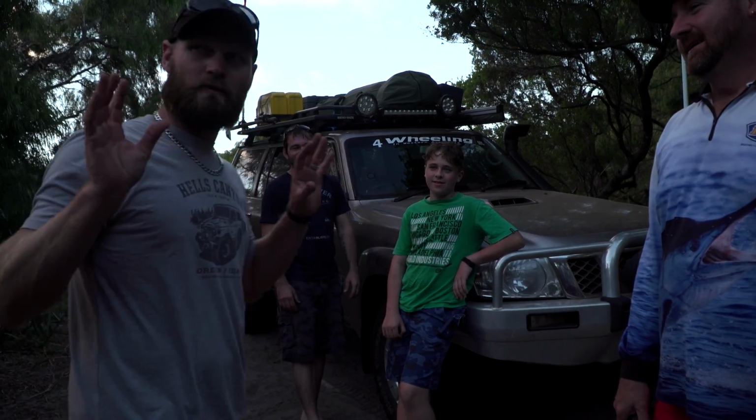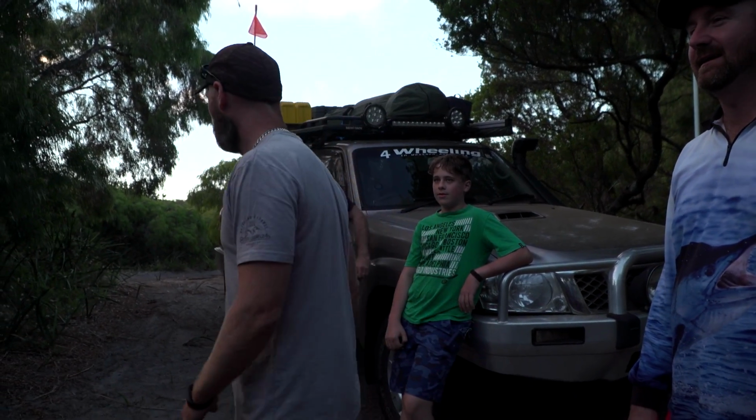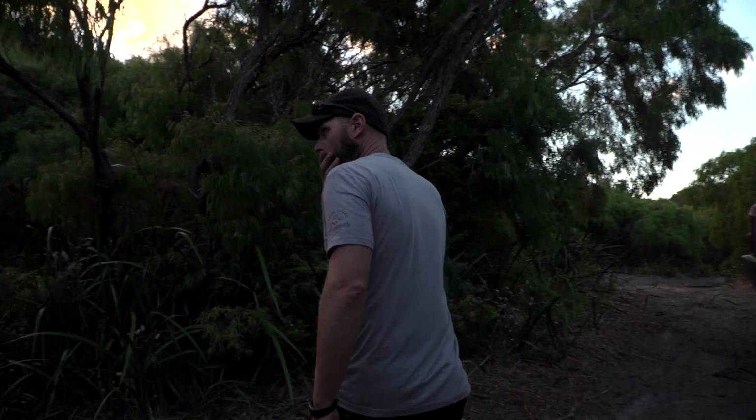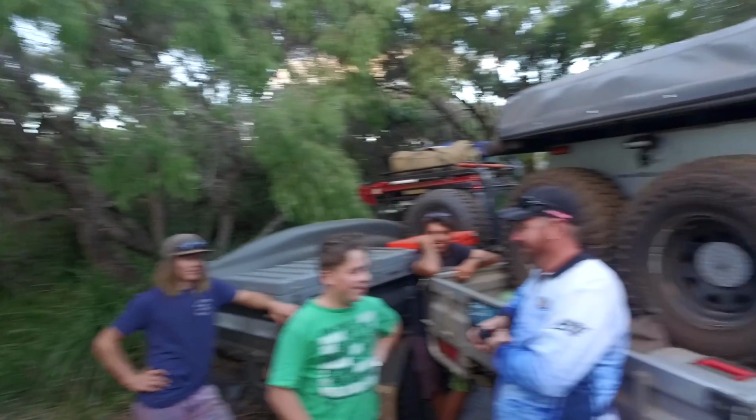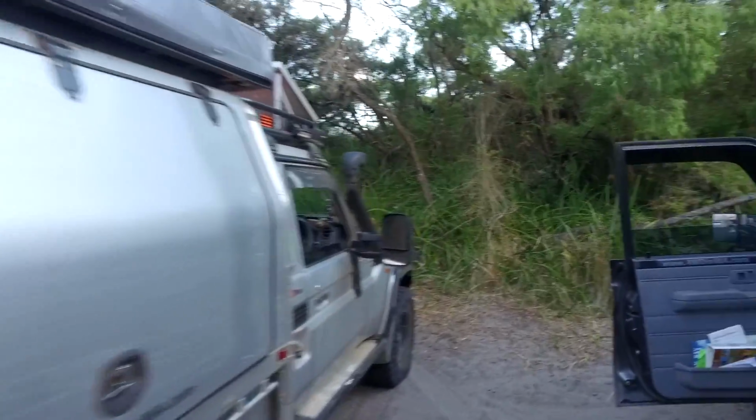All right, so we're in a really tight spot here. Three Cruisers and a Patrol. Yeah, it is tight. We might have to stick our vehicles in. This is an official campsite. What is this one called? Torbay Inlet.